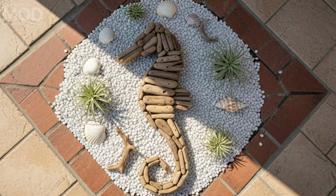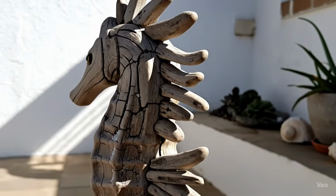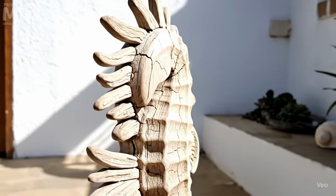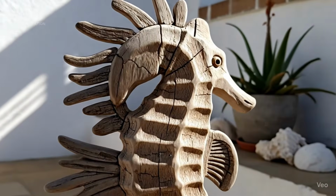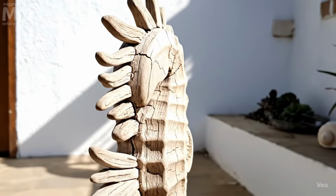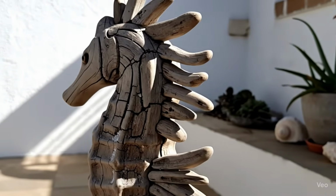And as the evening light fades, the driftwood seahorse glows softly in the warm hue of dusk, still, graceful, timeless. A piece of the ocean resting in your backyard, reminding you that even the roughest pieces of life can become something extraordinary when shaped by care.